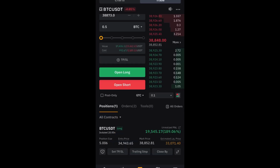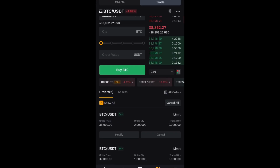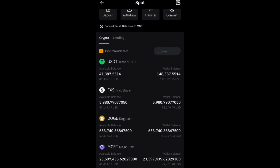I've got buy orders here on derivatives. You can see here I've got my orders to add 2 Bitcoin at 37, 3 Bitcoin at 35. And I've got orders to add a Bitcoin at 35 and 37 here in my spot positions. Now I'm mostly in USDT.